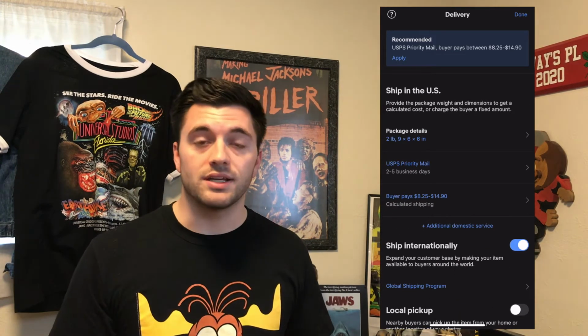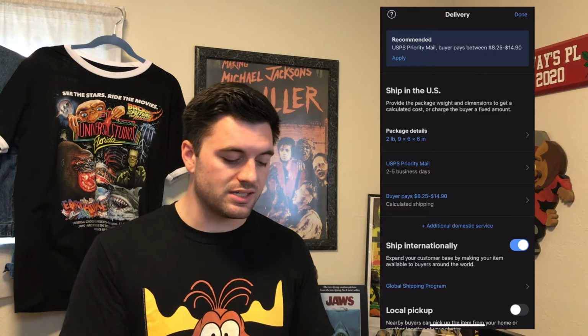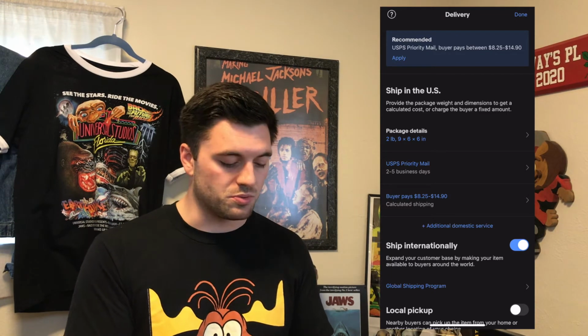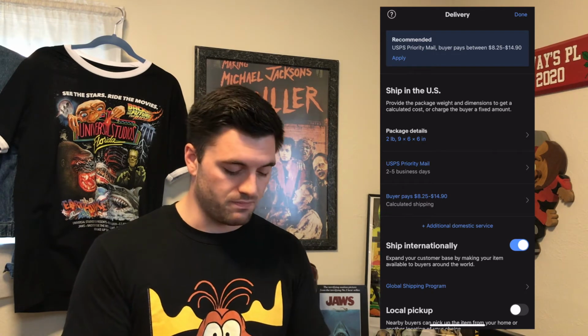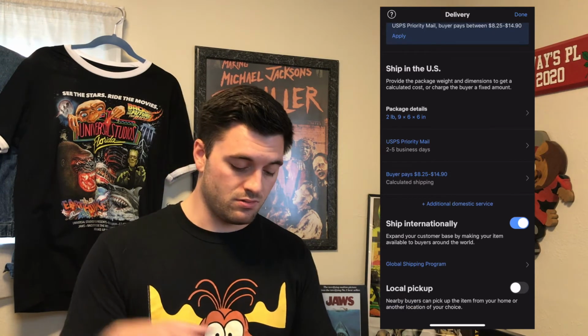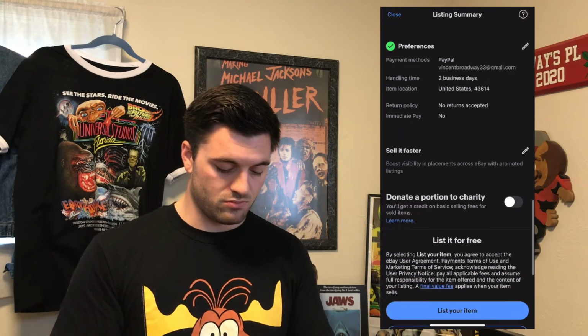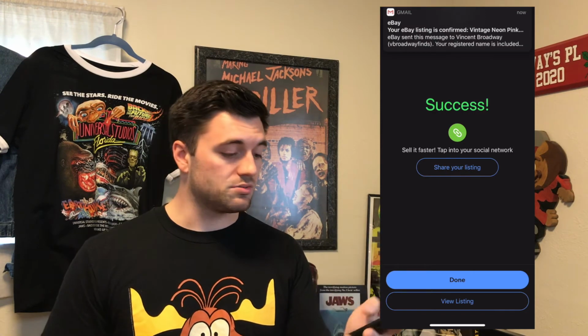This is where a lot of people get kind of confused. They say, do I need to put it exact? Depends. If you have an item that's really big and bulky, you're going to want to try to get as close to the weight as possible and then measure it out so you can put the exact dimensions in. But for something like this, I can say it's 2 pounds, which was the recommended. 9 by 6 by 6, that's almost exact to it. And it says the buyer will pay between $8 to $14. I'm fine with that. Once I've done that, I list my item and it is online. It's ready to be sold.